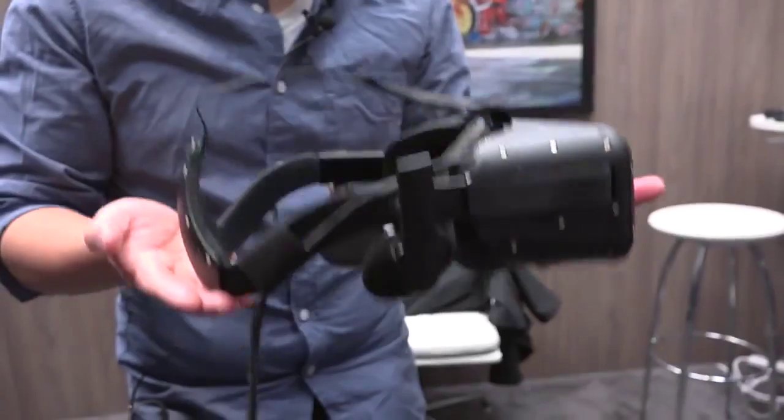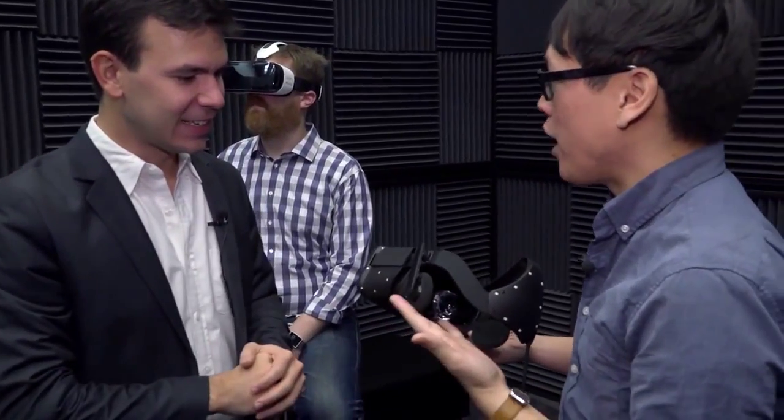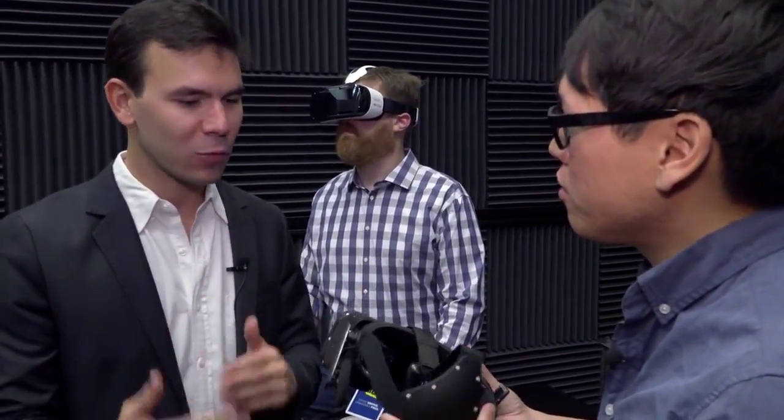How heavy is this? I actually don't know how heavy it is, but it's significantly lighter than DK2. It is, absolutely. I can confirm that. And I don't expect you to ship a product that's going to be much heavier than... No, this is a great target weight. I think we would like it to be always a little bit lighter. Something we're always shooting for. We'll see where we end up.